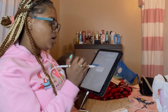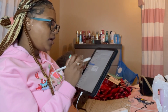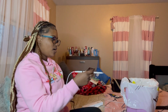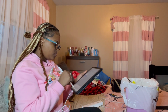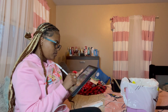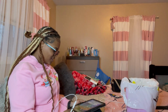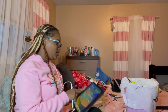Okay, so it says Bluetooth pair request. Apple Pencil, would you like to pair it? Y'all, it's right there. It says it. It says Apple Pencil. OMG. Wait. Why is it not working? Yo, I literally, oh my god, don't laugh at me. I'm trying to figure out how to work this pencil right now.